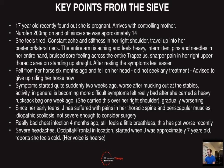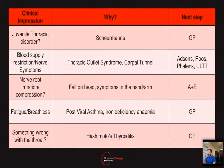And this one as well. So along with the tiredness, headaches, and she's had those for a long time, since she was 7 years old. And then she reports that she feels cold, and there was something wrong with her voice. Okay, so that was the only clue in there, and it leads towards a specific condition. So let's have a look at these.